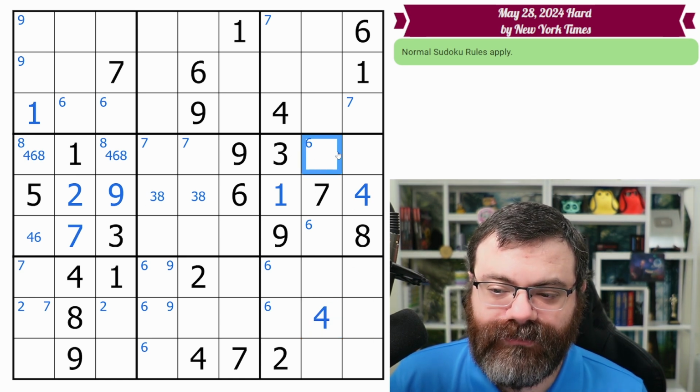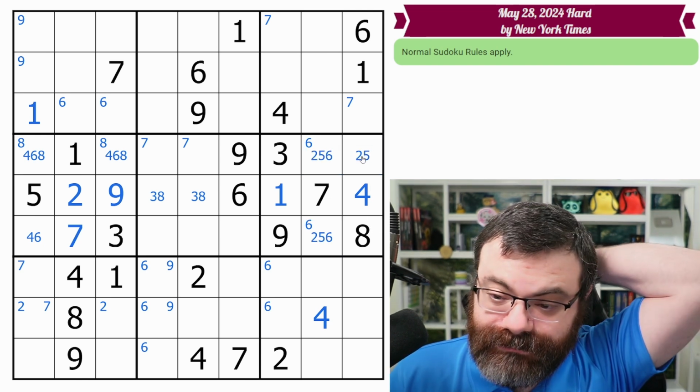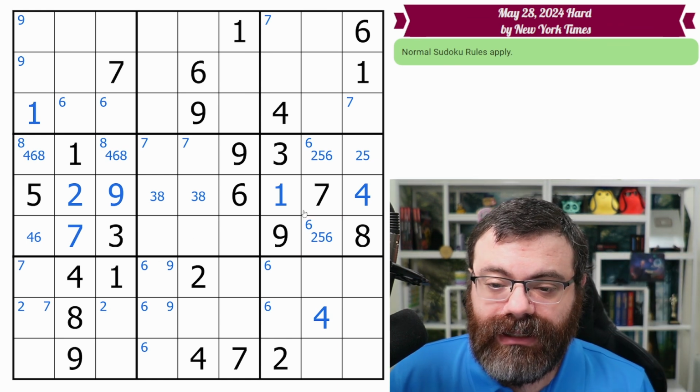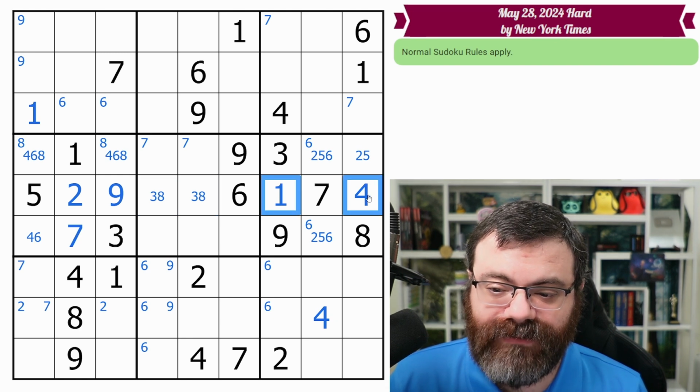Okay. This box is reduced to 2, 5, 6. That's not a 6. We already learned that the 6 is pointed. Okay, 2, 5, 6. This 3, 8 pair, did that do anything else? I think it got us this 1, 4. I think that's good enough.